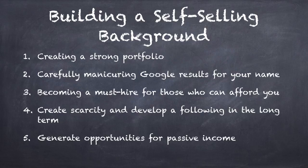And now today, I work full-time on the phone almost 4 out of every 8 hours. So it helps to build a background that's going to sell for you. So when people see a strong portfolio, carefully manicured Google results, which is something we'll talk about later on, you're going to become a must-hire for anybody who can afford you. They're going to look you up. They're going to see that you're everywhere. They're going to see that other people trust you with their work, and they're going to want to hire you as long as it's within their budget.